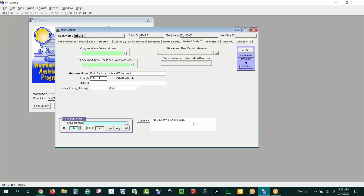Maybe not quite explaining the why, but I'm a little on the fence on this one too. I feel like we know our program well enough to know that if we're going to do knob and tube and it's incidental to attic insulation, it's because we needed to replace the wiring so we don't light the attic insulation on fire. As a best practice here, it would not hurt to explain that, so to protect attic insulation from ignition or something. But it's implied and it's okay, and I'm fine with it.